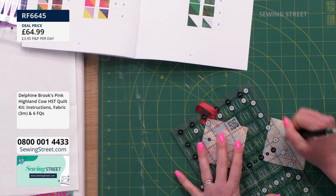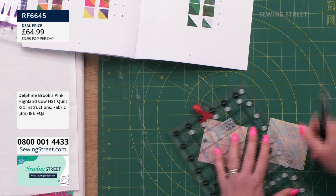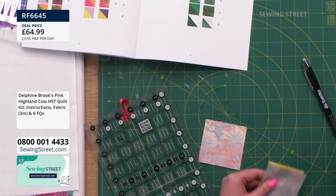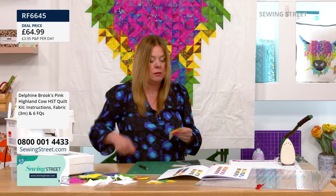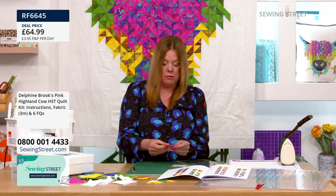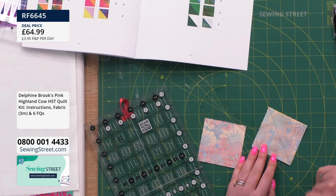So you just draw from one side to the other, diagonal. Now this is where I recommend you use your quarter inch foot on your machine. Same thread throughout. And I'm just going to sew quarter inch either side of my drawn lines.